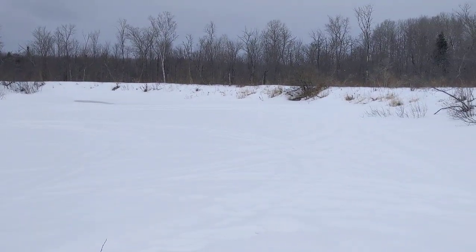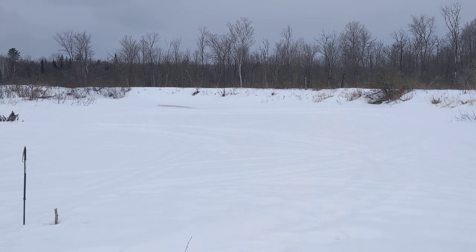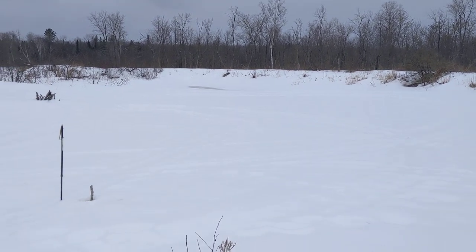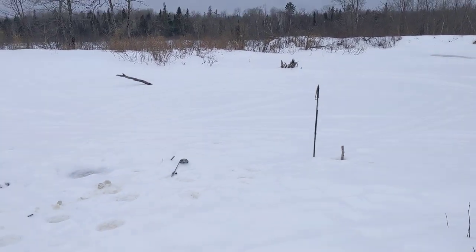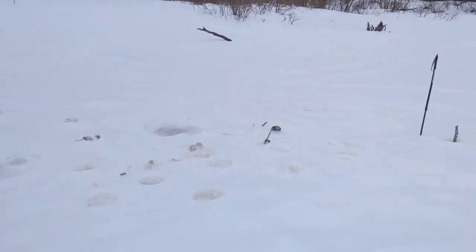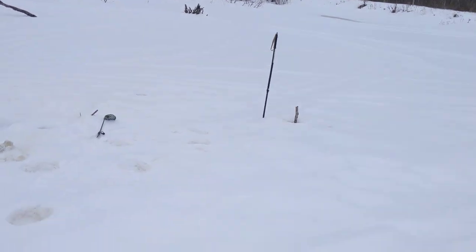Now, the problem with the side channel. The beavers set up shop. We have probably five active houses. And then the water dropped. We had a lot of rain this fall. Everything was nice and high for beavers to get going. And then the water dropped. It dropped and dropped and dropped. And now it's extremely low.